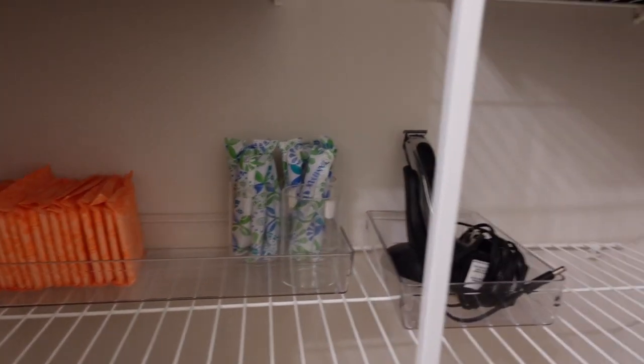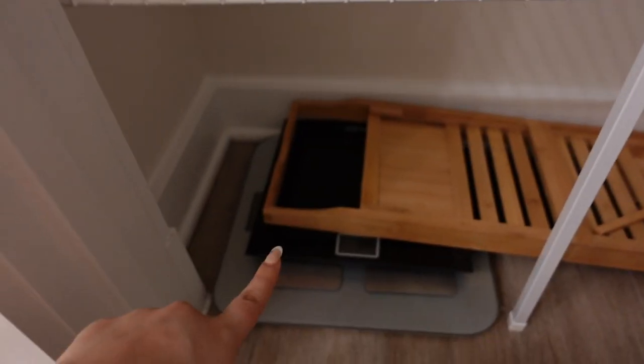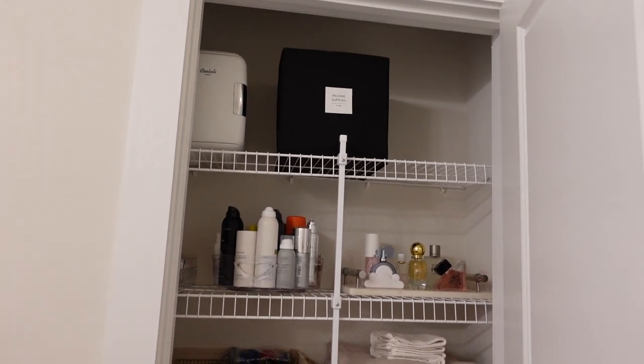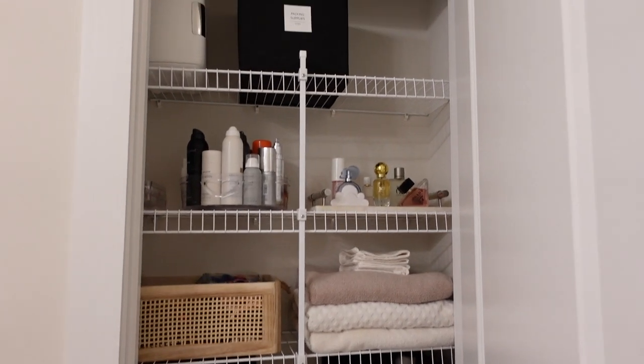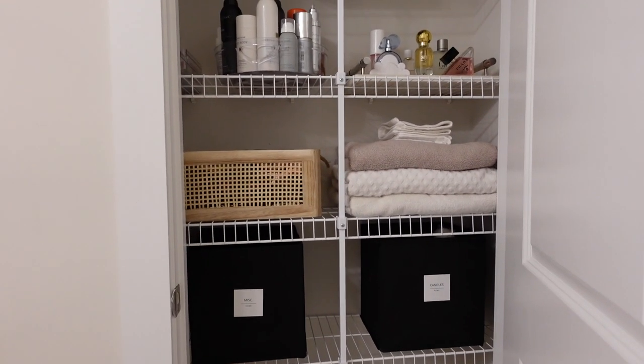And then down here I put my feminine products, Eric's random face tool, and then the scale and this bath tray. I'm feeling very happy with how it turned out. Everything looks like it has its own place. It's definitely a lot more organized and less cluttered. It looks very clean, just how I wanted it.